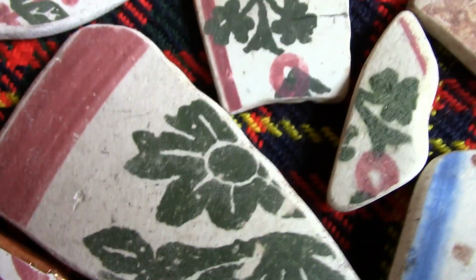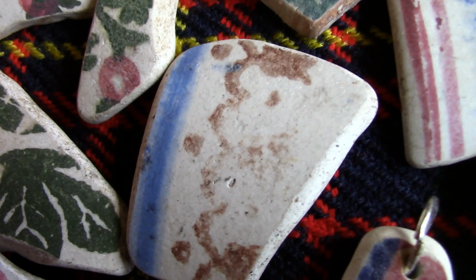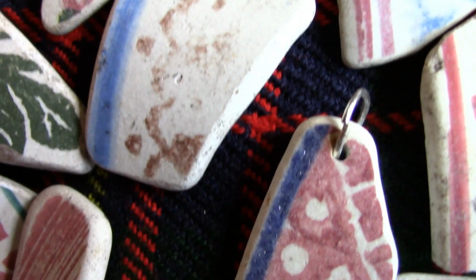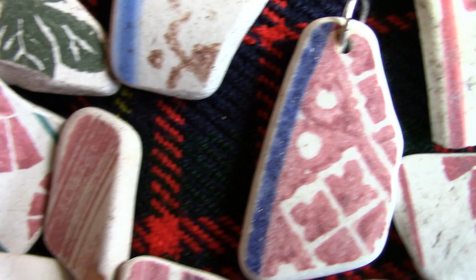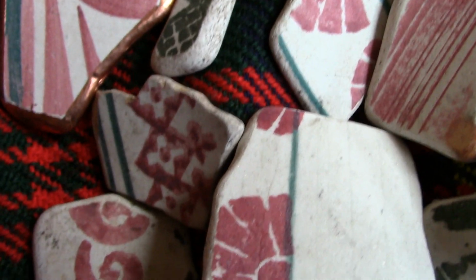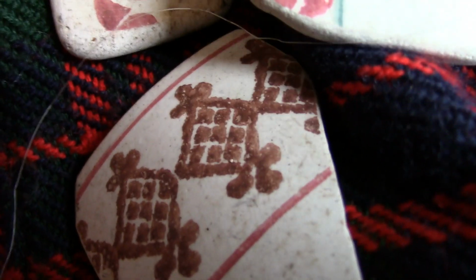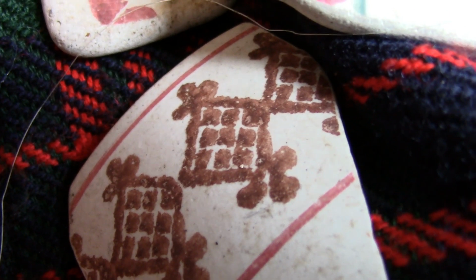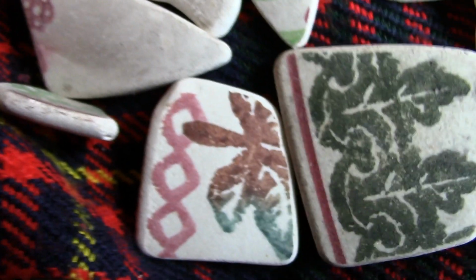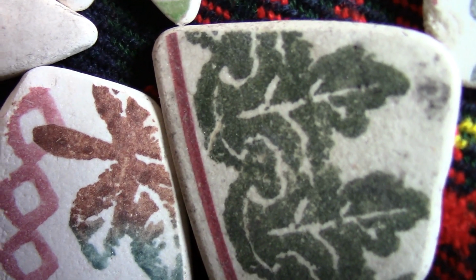And down here we go from thin rims to thick rims. Go from a lovely blue to a darker blue. More blue. Here we have a green rim appearing. Brown and red. So all of these pieces, as you can see, this one has a red rim, but it's a different motif.